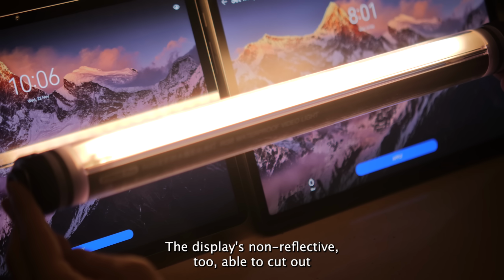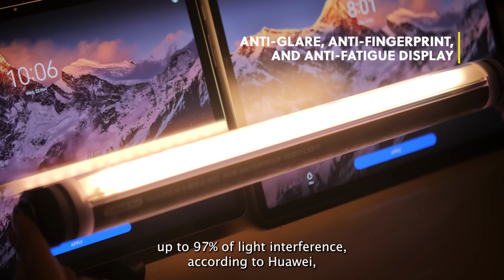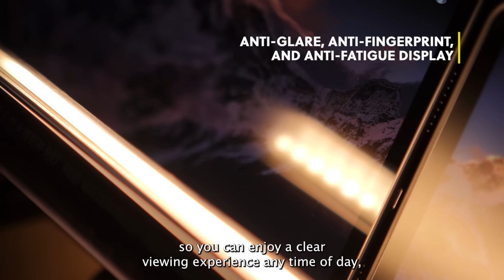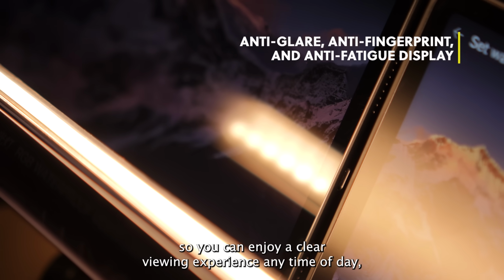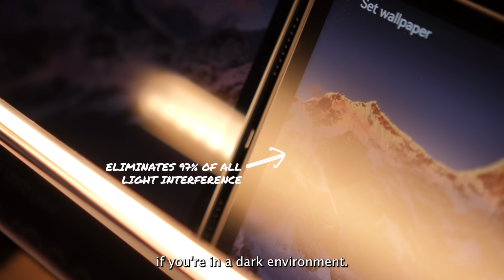The display is non-reflective too, able to cut out up to 97% of light interference, according to Huawei, so you can enjoy a clear viewing experience any time of day, even under direct sunlight or artificial light if you're in a dark environment.